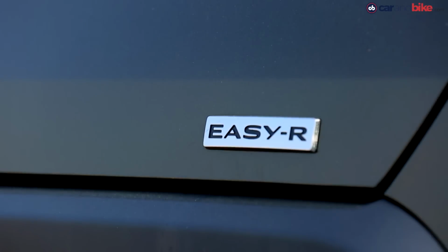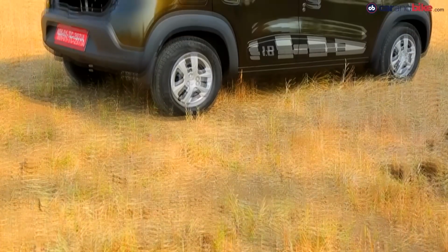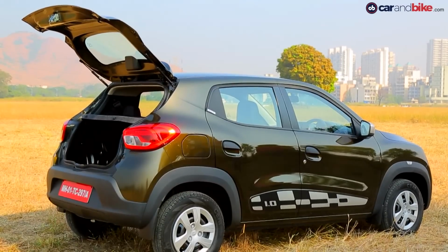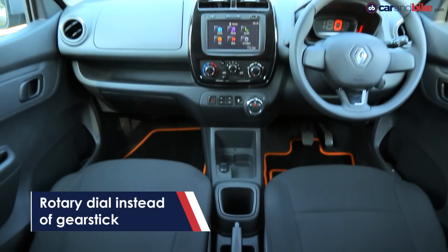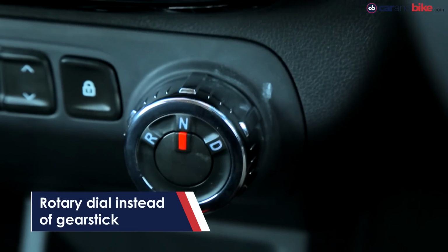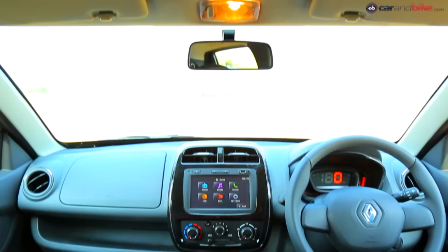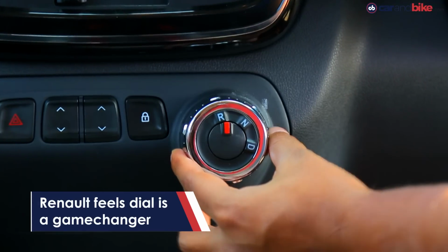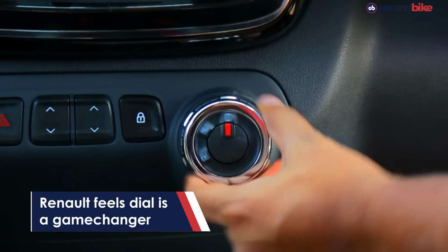Renault likes to brand the car Easy R like it did with the Duster AMT, but is happy to call it AMT anyway. The big USP on this car is that Renault has totally done away with the gearstick and has opted for a rotary dial instead. The simple dial sits on the central console and has 3 positions: R for reverse, N for neutral, and D for drive.